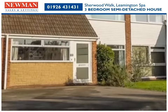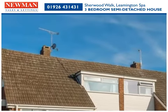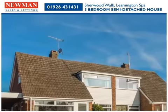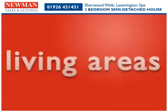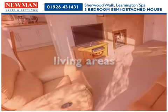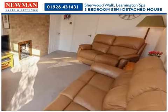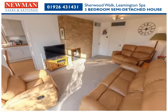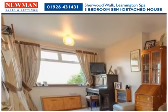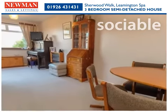This extended, deceptively spacious family home is positioned in a quiet cul-de-sac location with views over rolling Warwickshire countryside at the rear. With a ceiling-to-floor window, the lounge makes good use of natural daylight and is a comfortable place to relax. Approaching some 20 feet in length, reception room 2 has double doors leading out to the rear garden.